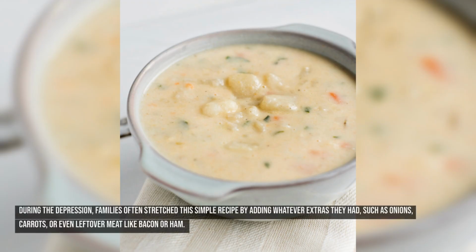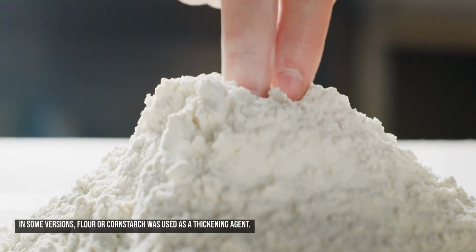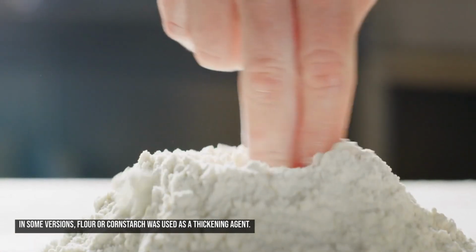During the Depression, families often stretched this simple recipe by adding whatever extras they had, such as onions, carrots, or even leftover meat like bacon or ham. Milk or cream, if available, would enrich the broth, making it a heartier meal. In some versions, flour or cornstarch was used as a thickening agent.